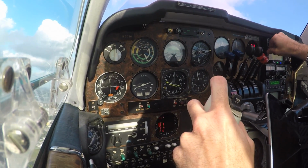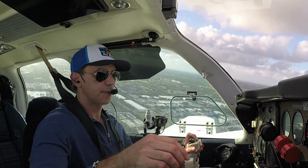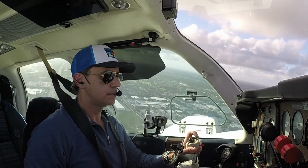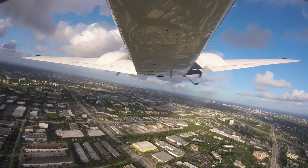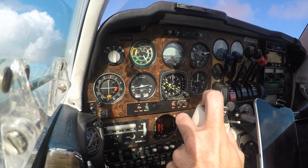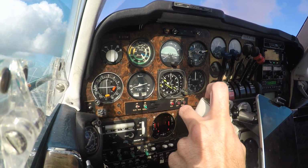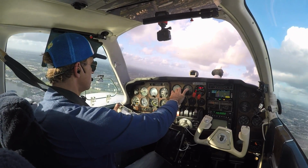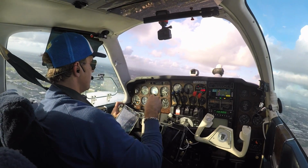Baron 75 Whiskey, contact Miami departure. Departure, 75 Whiskey. 6 Air Golf, Fire approach, Roger, expect ILS runway 9. We'll expect the ILS 9R, 6 Air Golf. Miami departure, Baron 3175 Whiskey, 1000, climbing 2000. 3175 Whiskey, Miami departure, radar contact, climb maintain 3000. Climb 3000, 75 Whiskey.